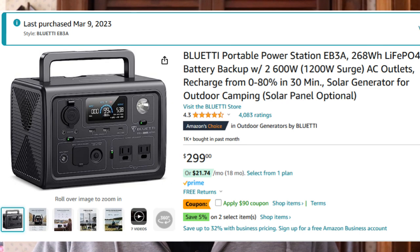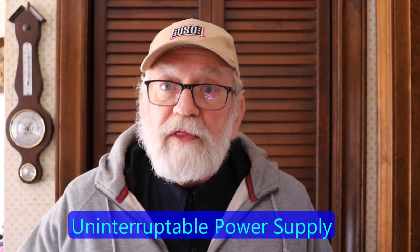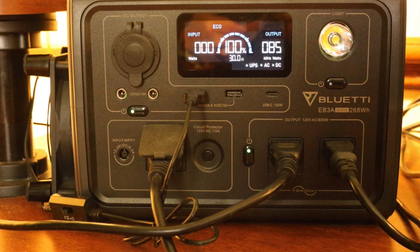So last March, I decided to invest in a Bluetti EB3A. It's rated at 268 watt hours, and I think it's rated at 600 watts with a 1200 watt surge. It's got two AC outlets, which is really what I was looking for. And what I've done with that is turned it into a separate UPS system for the electronics in my house. What I've got hooked up to it right now is my desktop computer and monitor.